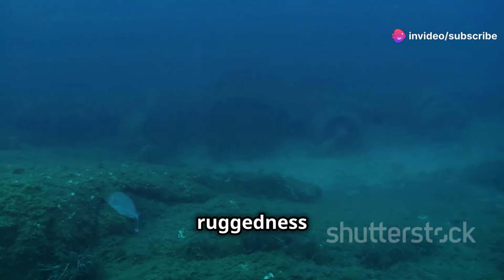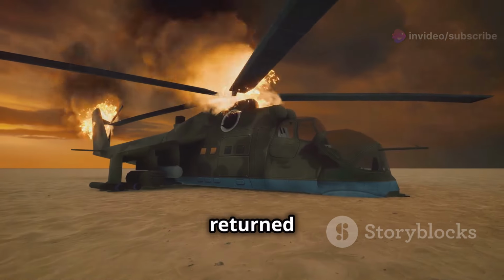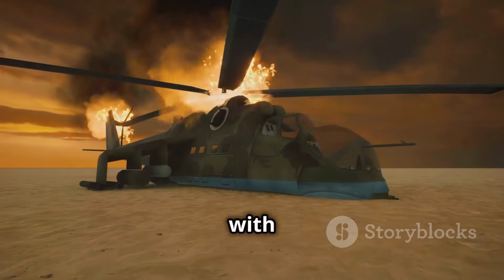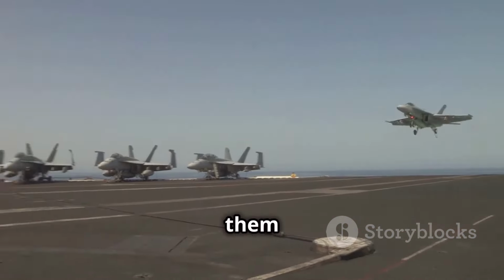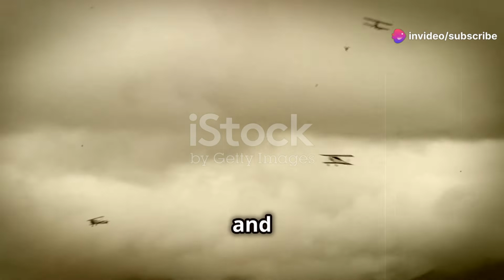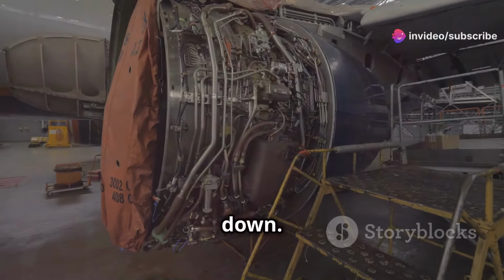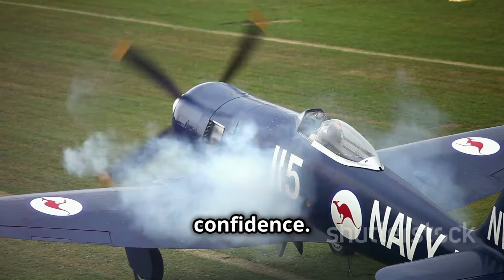The Hellcat's ruggedness was legendary. It could take a beating and keep flying. Pilots returned from missions with their aircraft riddled with bullets. They knew the Hellcat would bring them home. This trust was essential for the pilots. They were fighting a skilled and determined enemy. They needed to know that their aircraft would not let them down. The Hellcat provided that confidence.